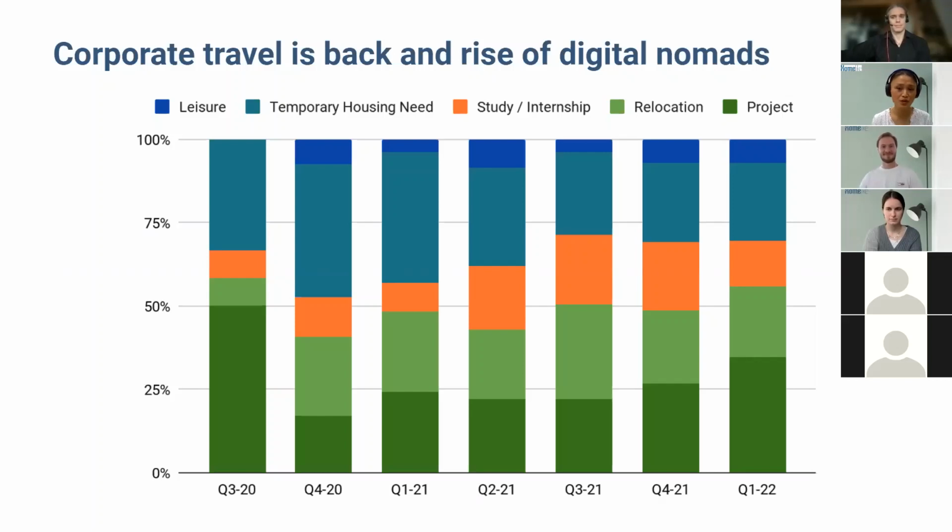And for those of you who are relatively new to HomeLike, we actually have a dedicated B2B / corporate team. We have Vincenzo, who's on the call today, and they work exclusively with corporates and relocation agencies globally, supported by a dedicated booking manager to drive our corporate side of the business.